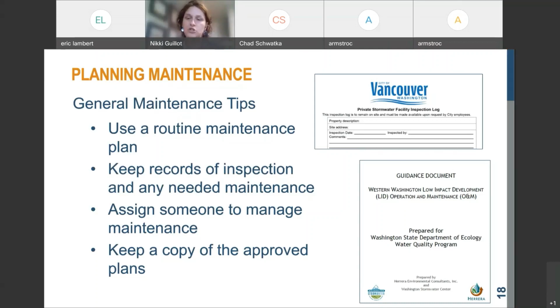You can kind of project out, a year or 3 years, what kind of maintenance might be needed. It even goes through some of the tools that might be needed for certain activities. So it's a really good resource specifically on maintenance for private stormwater facilities.